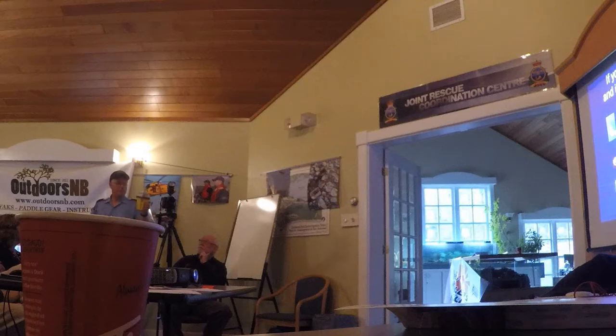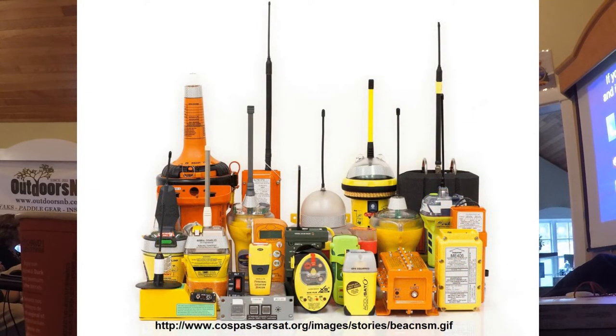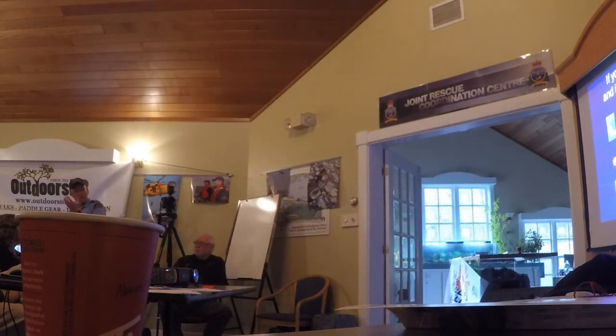These are designed for fishing boats and ships, so that if something happens and they go in the water, they're automatically triggered by the salt water. They send a signal off, we know there's a distress somewhere. We get a position from the satellites and we go to help. So that's just something that I'm not willing to put on my life jacket today.